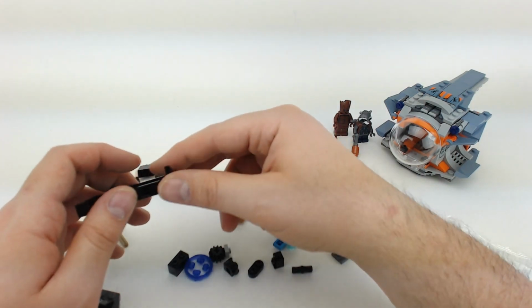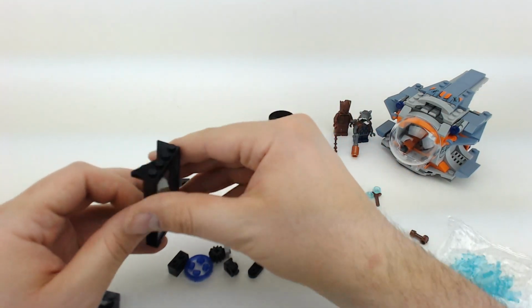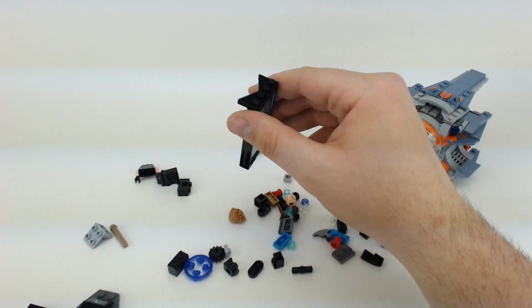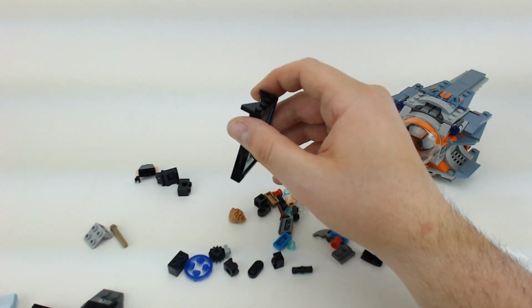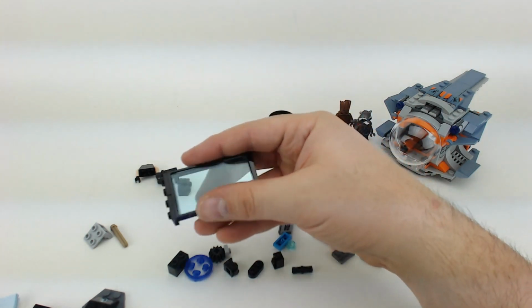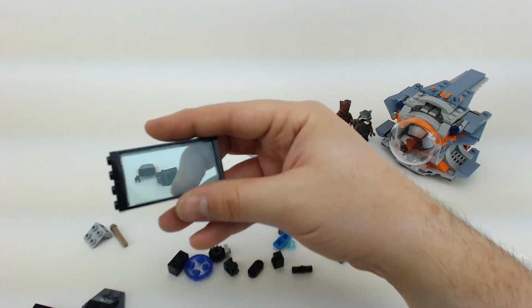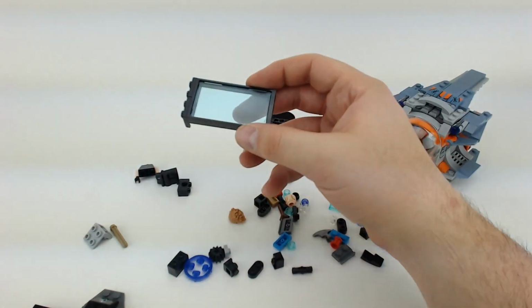People say the set you're building is the worst set. Do I think that's true? I can understand that. I actually think maybe the worst set is the Corvus Glaive set. It has very good minifigures, but it's just not my favorite set. So I'm not sure which one would then be the worst. All right, is this a door? Is this meant to open? No, it's just how you put it in. I was looking at the instructions.